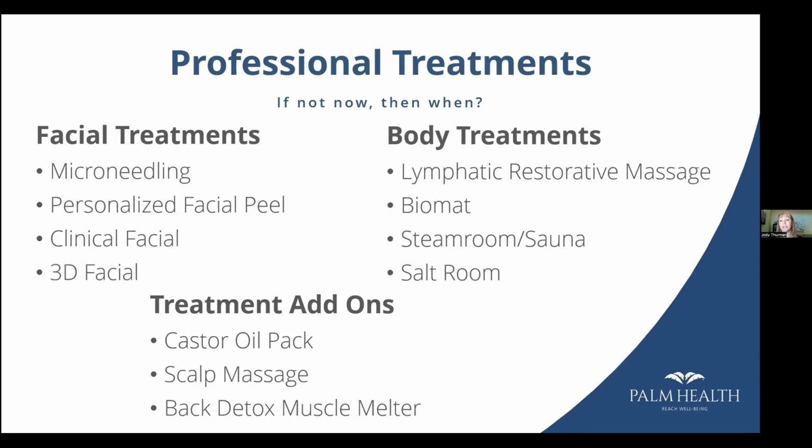My favorite facial of all is the 3D facial. So it's an hour and a half. It has advanced massage techniques, uber hydrating. Your skin will glow for days. I love it. I think you would love it. I haven't had any complaints ever of it. Everybody loves it. So it's a good time to try that as well.